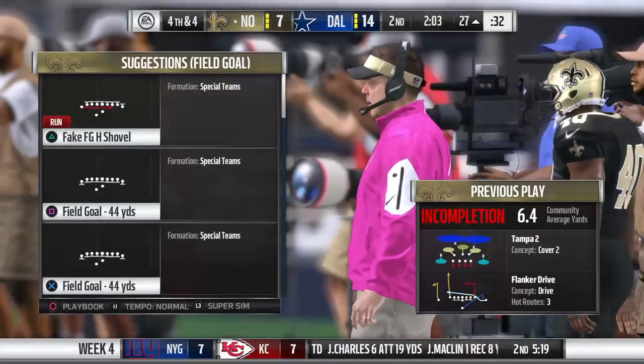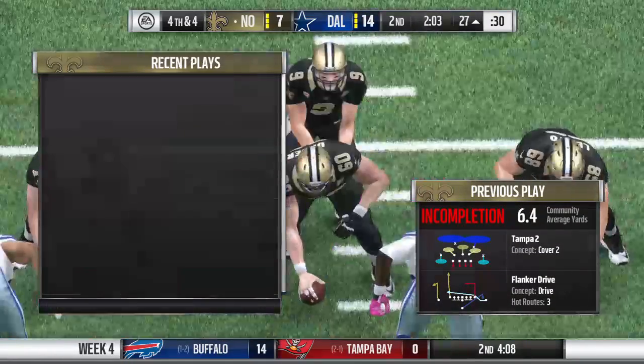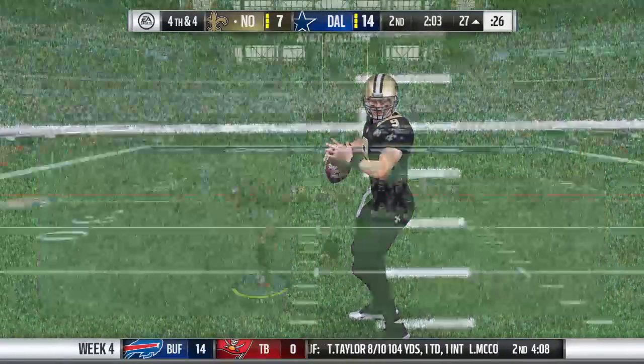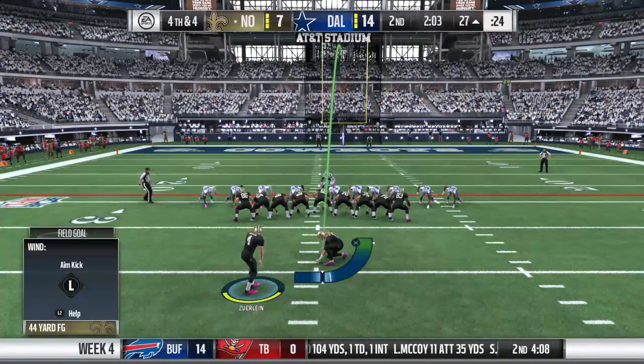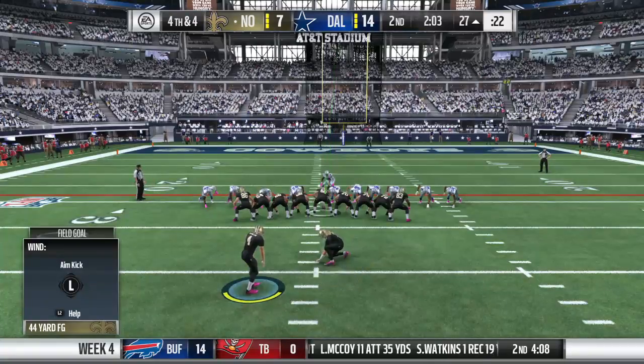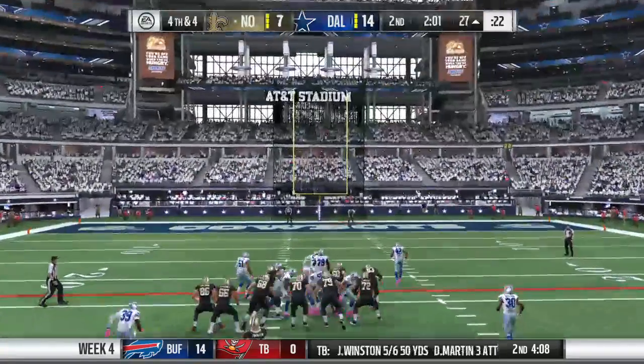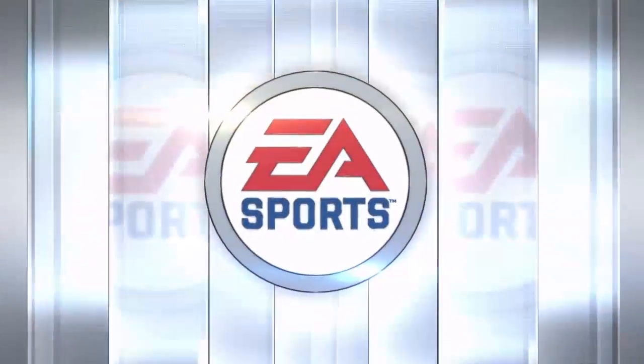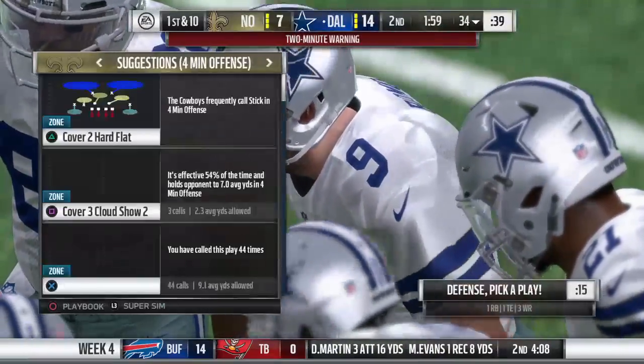We know it's not an easy job to go out and catch passes when people are trying to tackle you and knock the ball away, but the bottom line is that's a pass he's got to have and a pass he should have caught. So now on fourth down, Sean Payton's going to turn it over to the field goal unit. This from 44 yards out, left hash. A minute 59 to go in the first half.